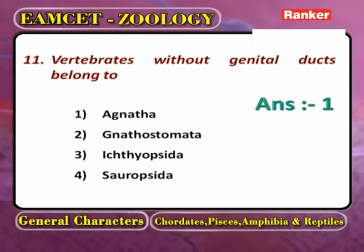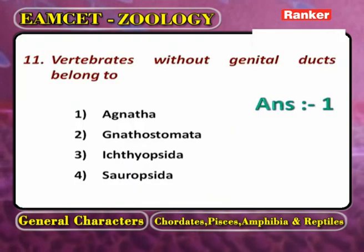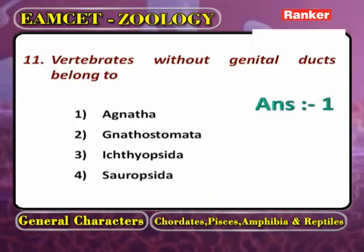So here, what is the correct answer for this question? Cyclostomata come under what type of category? Agnatha. What is meant by Agnatha? The jaws are absent. Now, we go for the next question.